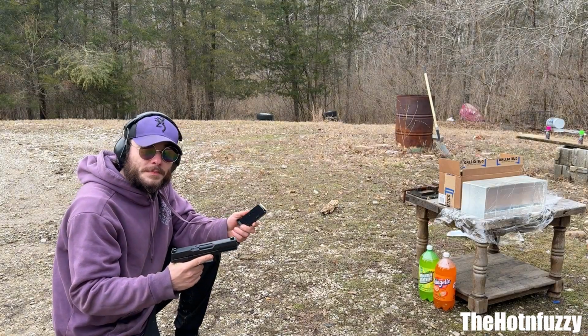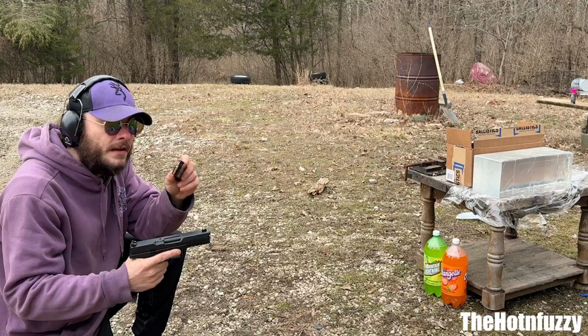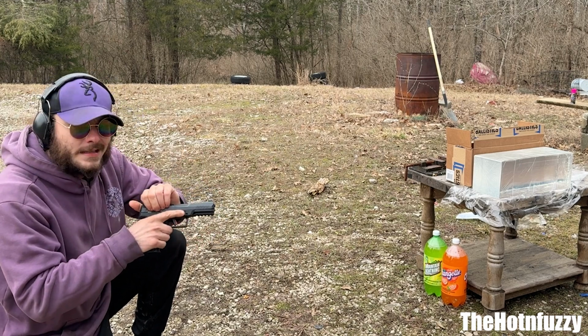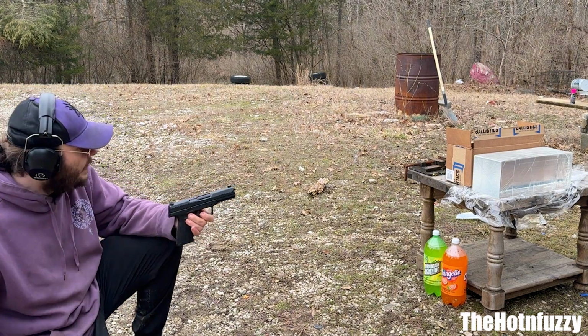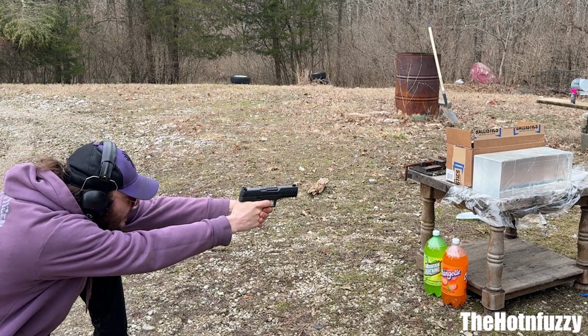All right, first ballistic test on the channel. First up is the 40 grain SS197 load by FN. This is a VMAX load, blue tip, pretty common personal defense load. So I just kind of want to see what this does in ballistic gel, kind of for myself. I'm not sure if it'll go through the block or what. So let's give this a shot. Just gonna aim for the middle here. Try to get as lined up as I could. Here we go.